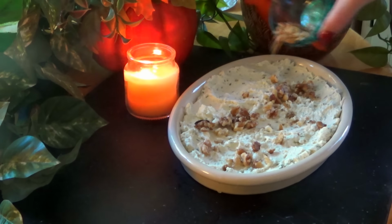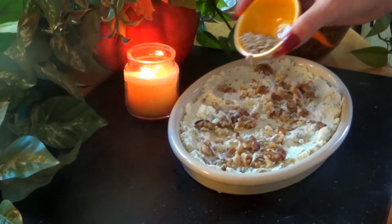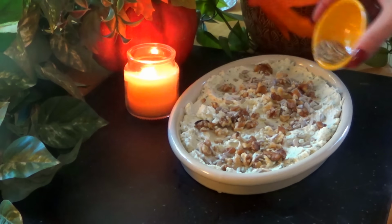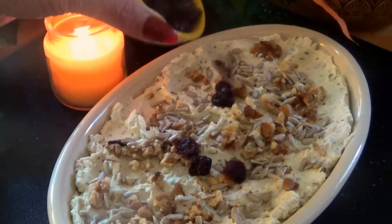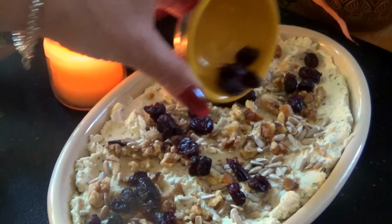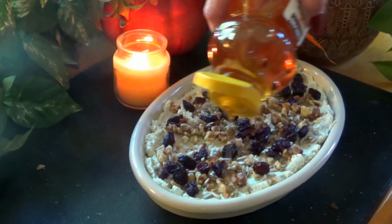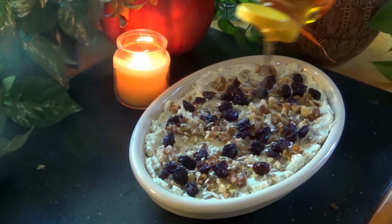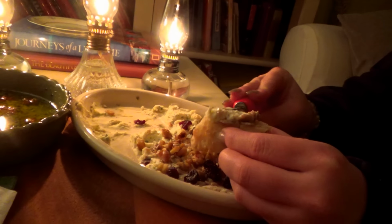Then sprinkle on some chopped walnuts, and I also put on a handful of sunflower seeds for some crunch. And about a 1/4 cup or so of dried cranberries for some color. And I love using cranberries because they just look like winter berries on snow, and it's so cheerful and festive. Lastly, drizzle on a bit of honey over the top. Then serve it up with crackers or a few slices of bread.